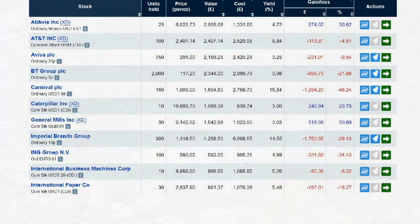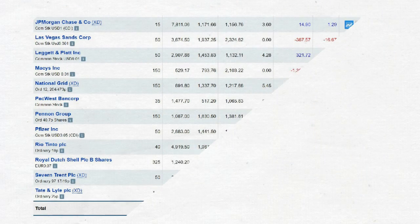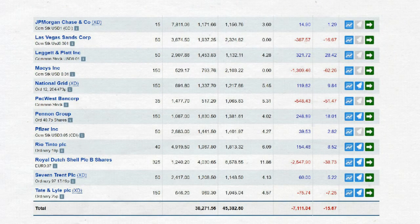Okay, that's most I can fit on one screenshot, so I'll load up the second part. And JP Morgan actually up, but not by much. Las Vegas Sands down about 15%, which again isn't too bad considering its proximity to COVID-19 and not being a necessary service by any means. Leggett and Platt up 30%, which is nice. I wonder what that would be looking like if they did cut their dividends though.